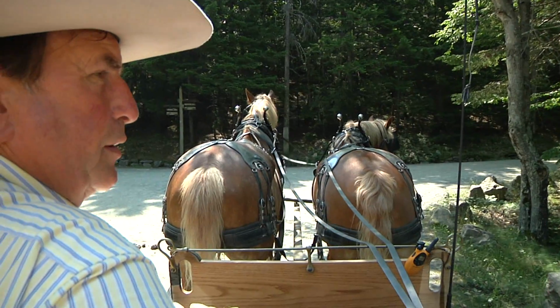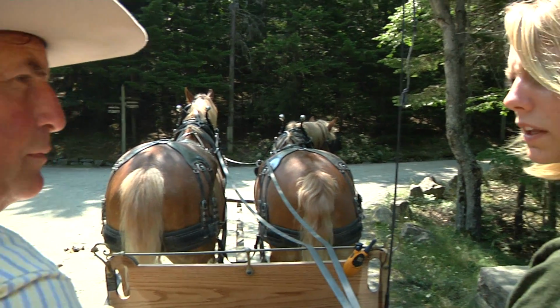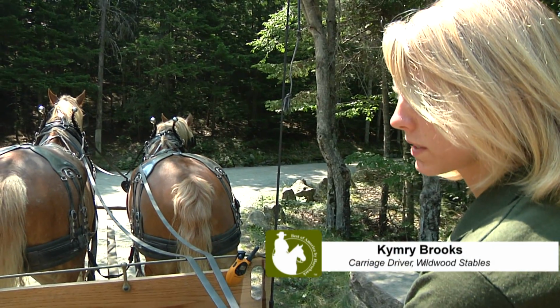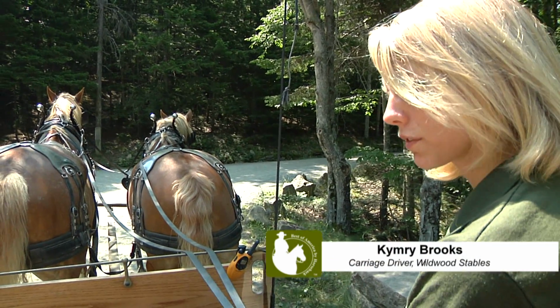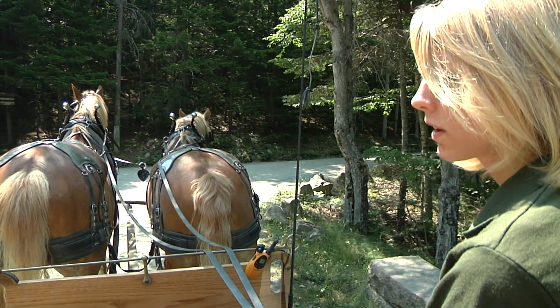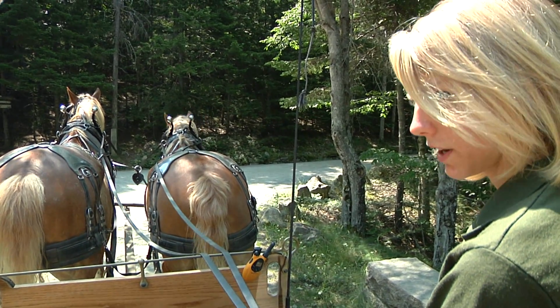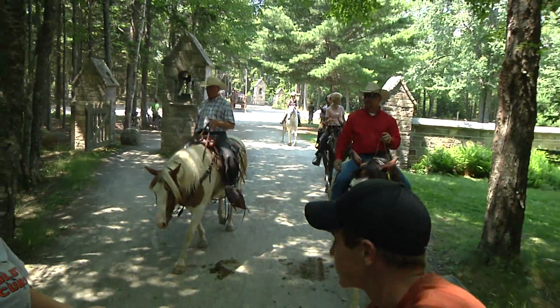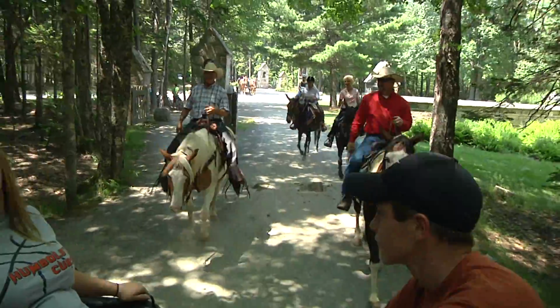Now, where are you going to take us today? Today we're going to go on a bridge tour. We'll go for a little while around the base of Day Mountain, and then we're going to go over to the Rockefeller's private estate and go on the bridle paths out there. And we'll see a couple bridges that Rockefeller built, and then we'll get back on the park roads and head back to the stables. The trail system here throughout the park is how extensive?